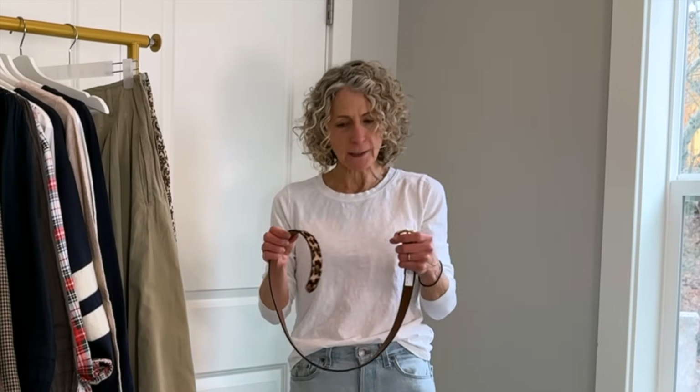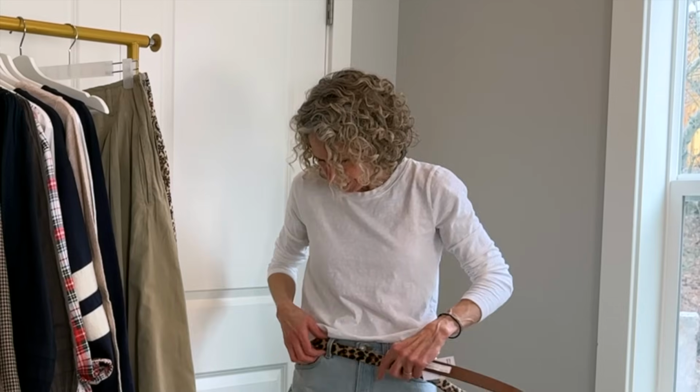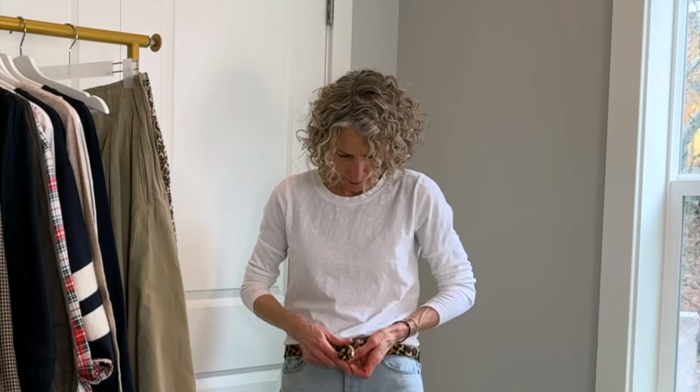So recently J. Crew put this belt on sale and I decided that I needed to have it. It is just really, truly my favorite way to finish even just jeans and a t-shirt, as you can see right here. I keep thinking I might tire of a leopard belt, and I just don't see that ever happening. I do not wear animal print in other areas of my wardrobe, but a leopard belt, it's not that I wouldn't wear leopard shoes, I just haven't ever found any that I really love. But a leopard belt goes with every shoe I wear, and I'm going to continue to wear it. So this one's a good one.